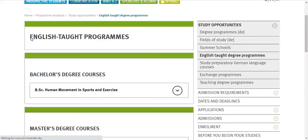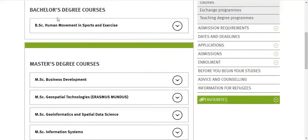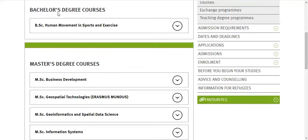These are the English taught programs. For bachelor degree courses, there is only one taught in English, that's Bachelor of Science, Human Movement in Sports and Exercise.